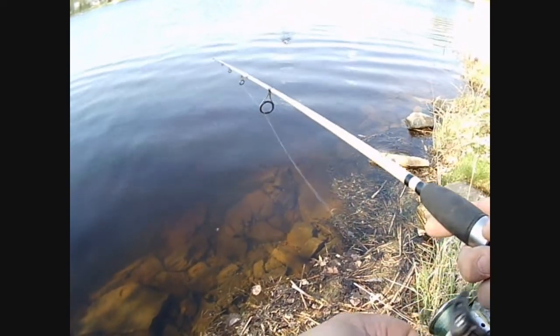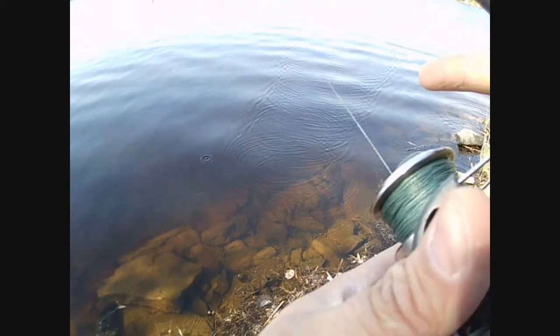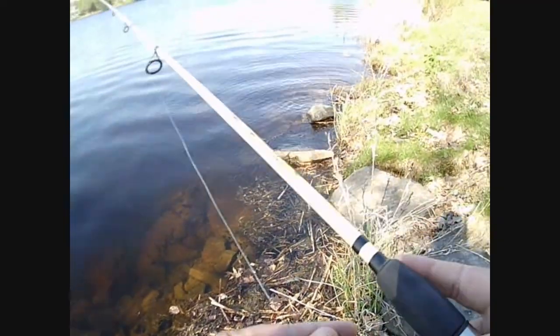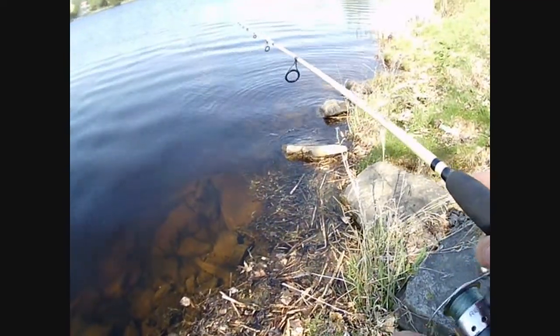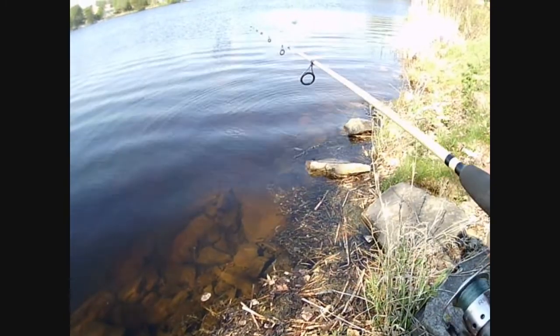I'm trying to work the shoreline here. Still looking for a trailer for the Ernie B. If anybody knows, anybody has a cheap one, or could possibly do payments on one, let me know in the comments below. It'd be greatly appreciated. It's a 14-foot aluminum, just for size wise. I'd really like to get the boat in the water this year.